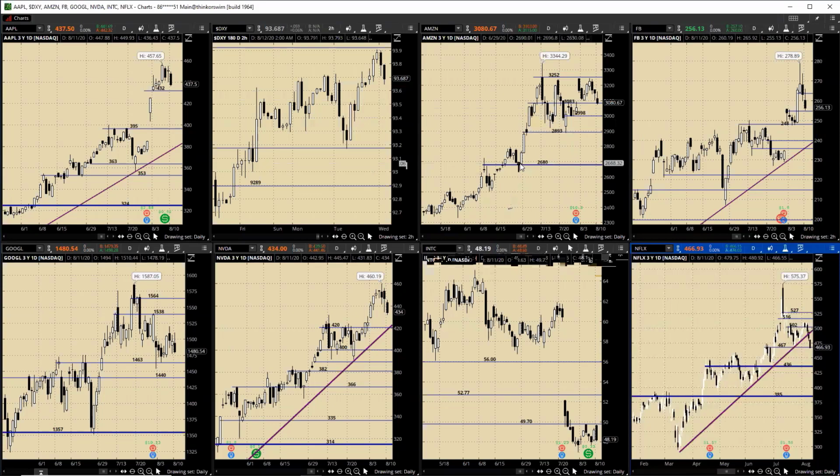Actually, at the time, I'd got short on the way up. And I was underwater, but I hung on, and I'm glad I did hang on and got paid nicely at the end of the day. I didn't want to stick around. I would have liked to have pressed it even further, going all the way into that target.